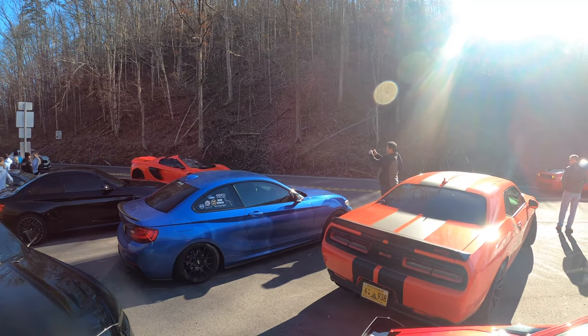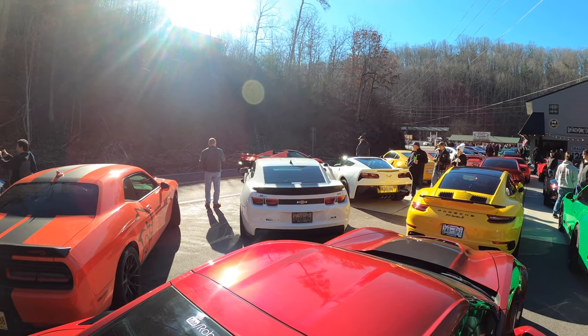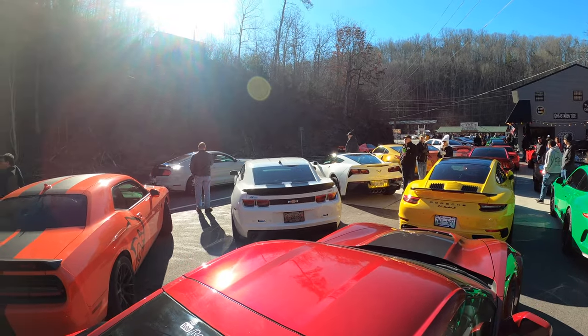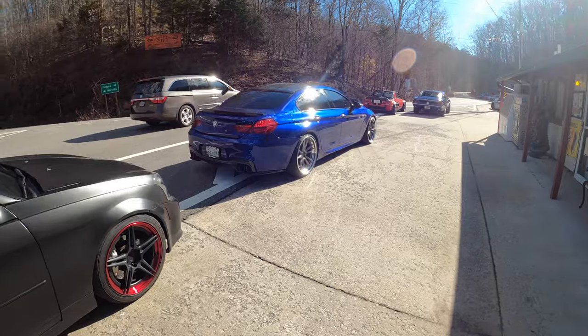Rolling up. Well, maybe that's not him, actually. I thought that was a 720. I don't know who that is. So Kayla's here and she can't find parking. C8 McLaren. We gotta figure out where Kayla can park.